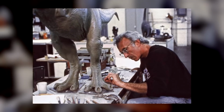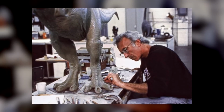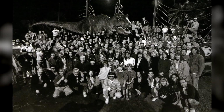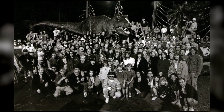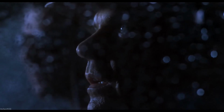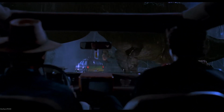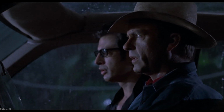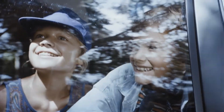the build-up and the build-up to this entire sequence an hour into this film. I think that's why it's so incredible, because they didn't overplay their hand. They waited an hour, got the characters set up, and then did the highlight of the film. And it's so incredible. It's absolutely amazing. So that was my in-depth thoughts on the Jurassic Park T-Rex sequence in Jurassic Park.